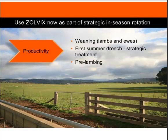Partly because it's full efficacy that we know we'll get, but also because of its nice safety profile in young stock. If anyone's dialed in from southern regions, winter rainfall regions, the first summer drench is a strategic treatment. You're giving it for a long-term benefit. Absolutely critical that they be as close to 100% effective as possible to get the full benefit from them. So producers may choose to go with a pre-lambing treatment.